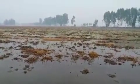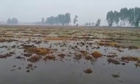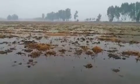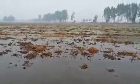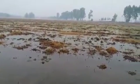Hello, good evening everyone. Well, in this video you can notice the smoky weather around. The reason behind the smoky weather is farmers have started burning their crop residue, which you can see in my field. I've flood irrigated the field.